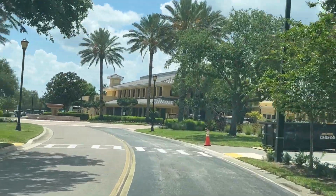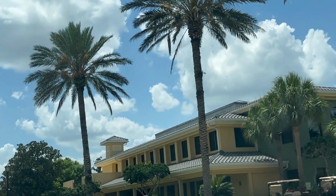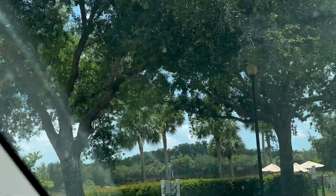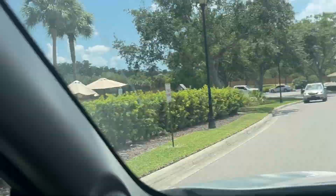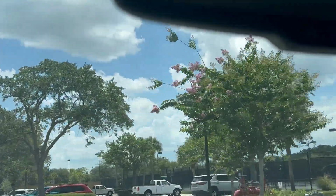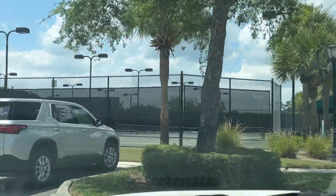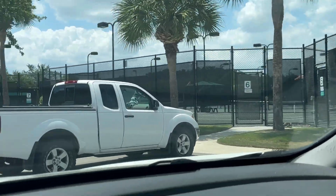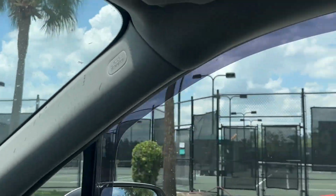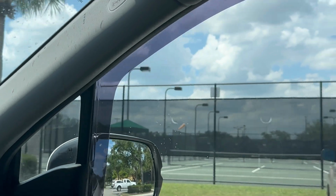So that's the community center building I'm talking about, and then further up to the right is the town center. Another water feature, a lot of golf carts. To the right, you can see tennis courts and a covered area for people to sit and congregate and rest and replenish. There's water fountains and ice maker machines so people can rehydrate as they're playing tennis or pickleball.